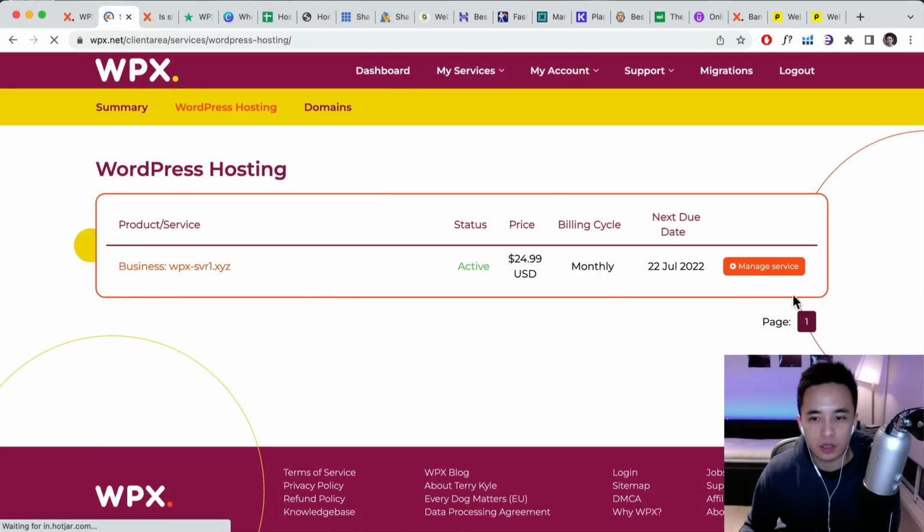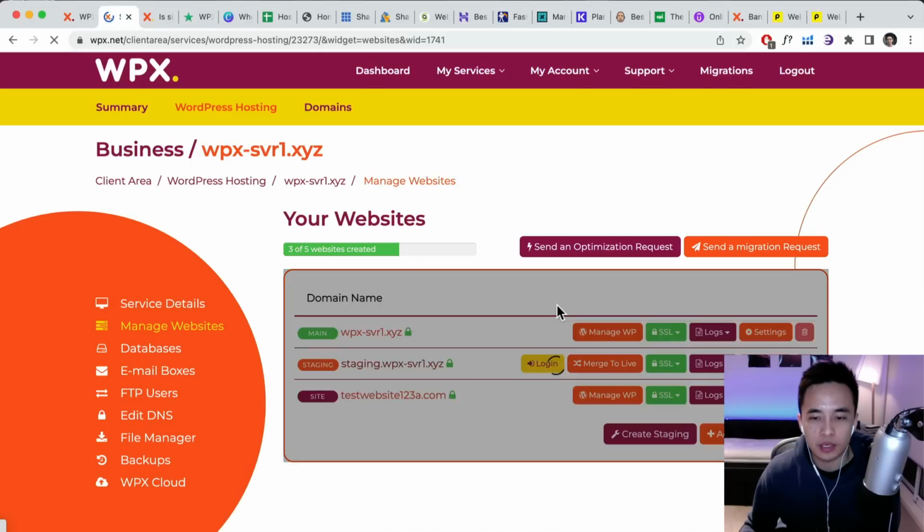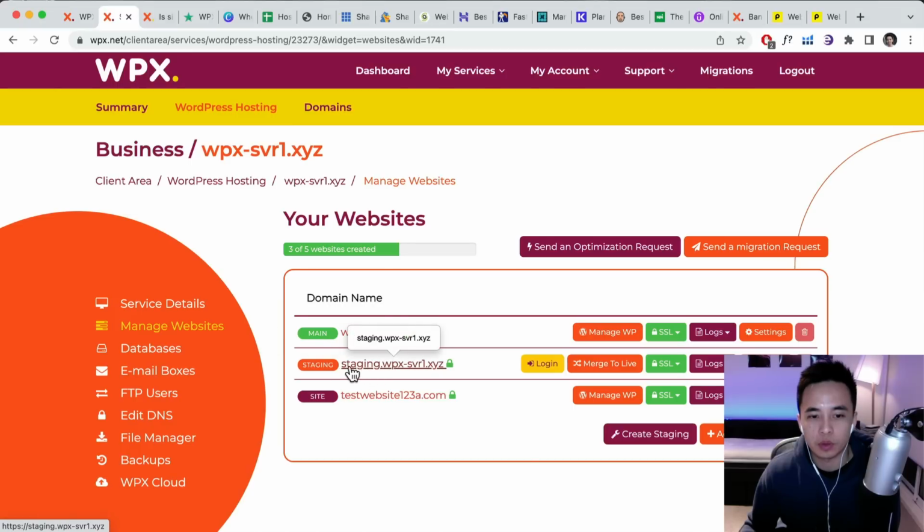But if you have a staging area, so for example, let's go over here. So you can click on the manage service, right? So you can easily create a staging area and sort of make updates to your website without breaking your main website. For example, over here, a staging area. And once you've done, then you can merge it to your live website.